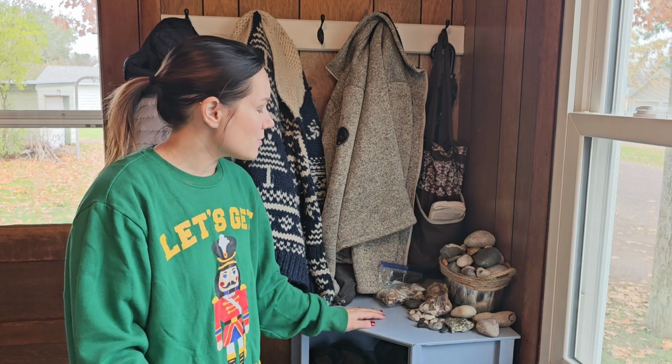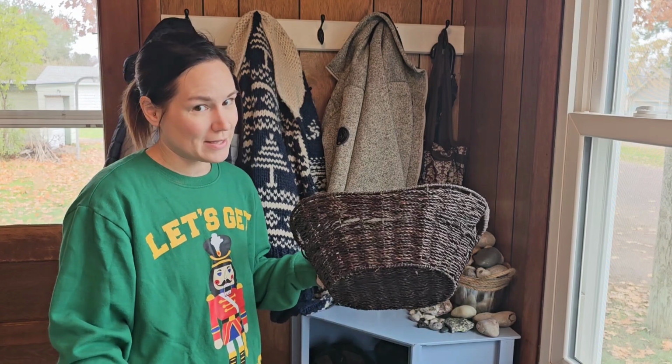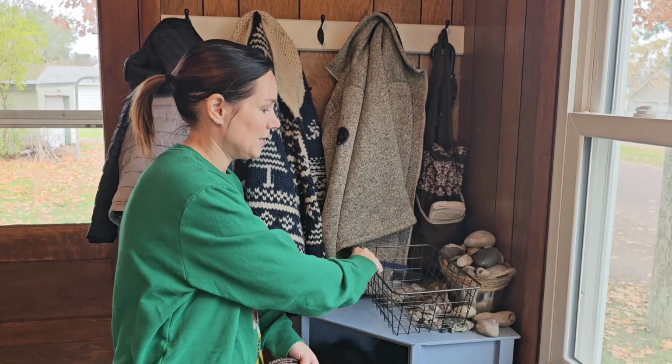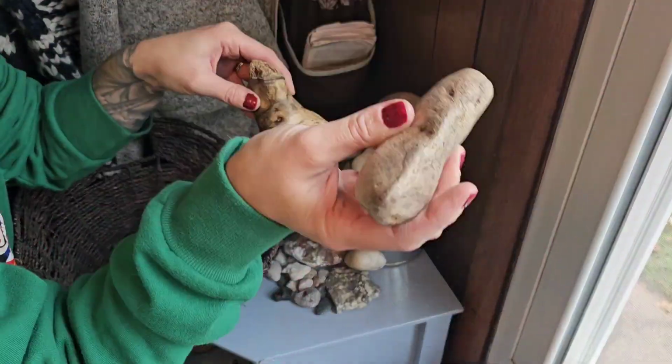So these are some great Lake Superior finds. We're gonna see which one works. I'm assuming this one. So I'm just gonna start with this one. Looking at it now, too big, and I feel like a lot of rocks will kind of fall through those holes, so.